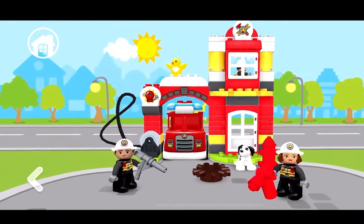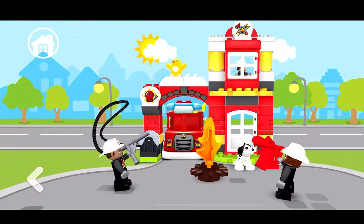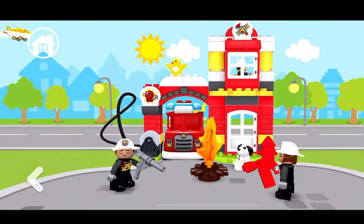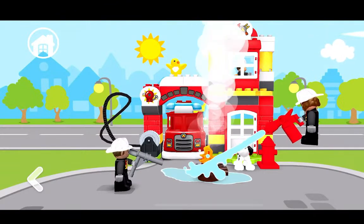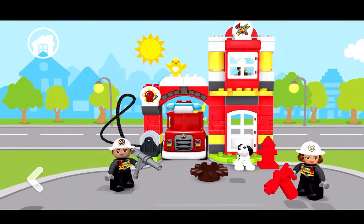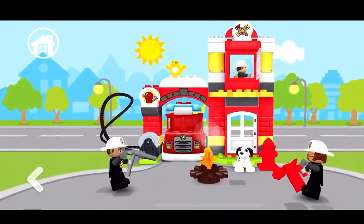Hello, our little friends. Today we will study what firefighters and police do and learn to help others. Let's do it. Well, we see firefighters here and the fire station. We can see how to put out the fire. Firefighters use a fire hose or extinguisher for this. Let's try. Oh my God. Okay. Super. When there is a fire somewhere, people call the fire department and the bell rings at the station. Firefighters quickly gather, get into the car and go to put out the fire.